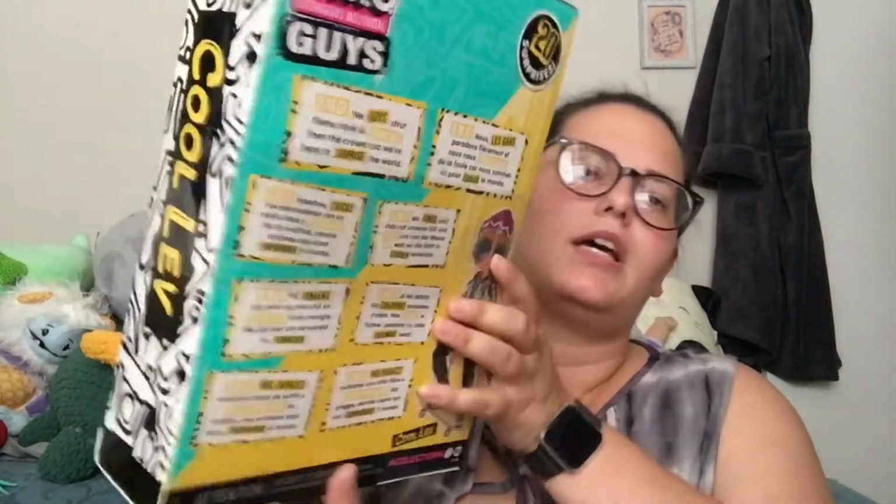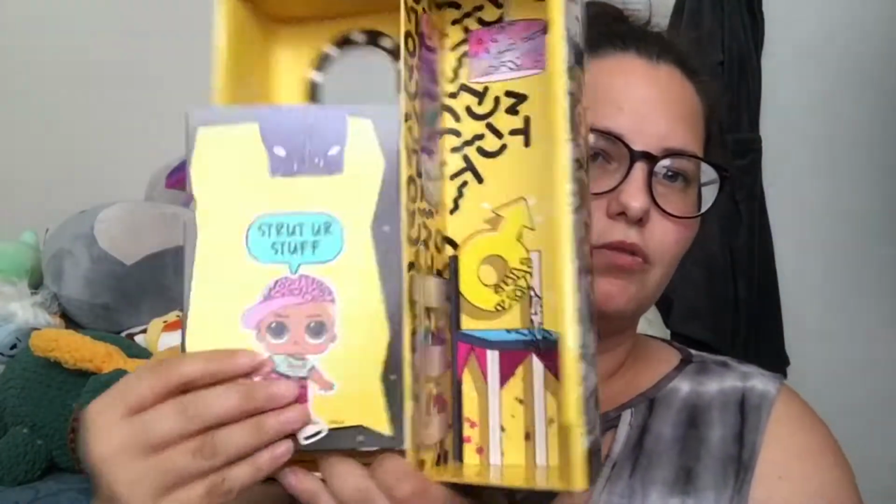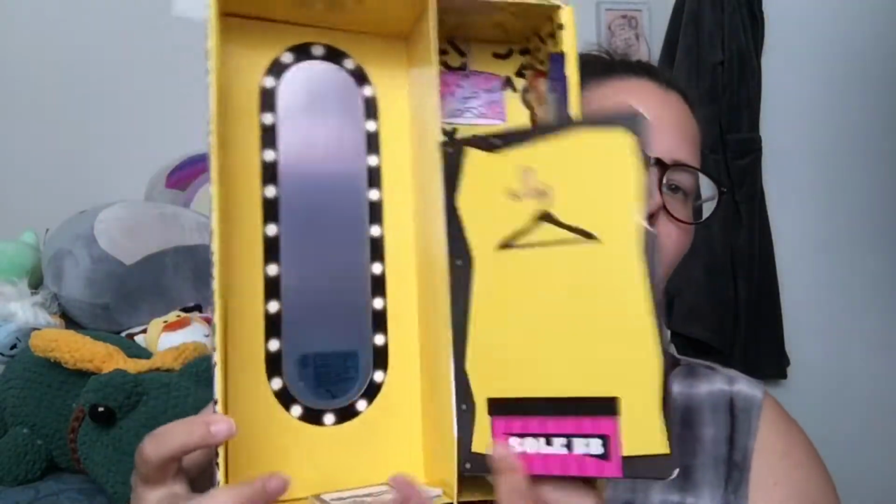His name is on the side. We've got him on the back. And I am going to get Kulev out and we're going to check him out. All right, so this is his little dressing room. We've got some graffiti and skateboards and things. And then his little mirror. He comes with this light aqua colored doll stand with a couple of different waist pieces.